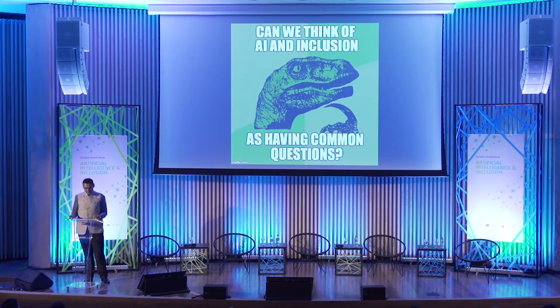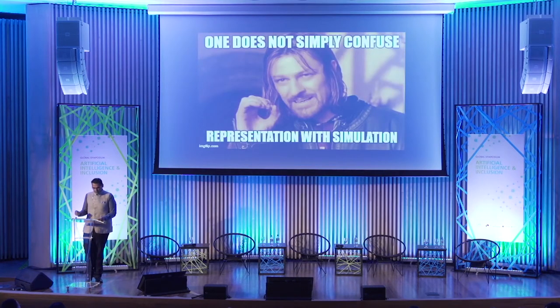The first tension I find at the core, and I'm very glad that Ansel already brought up John McCarthy, because I actually want to go back to that history in the 1960s of the conversations that were happening at Stanford about the future of AI and what computing was going to do for us, right? So the first tension I find at the core of artificial intelligence computing systems and political movements of rights-bearing inclusion is the tension between representation and simulation.